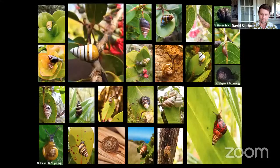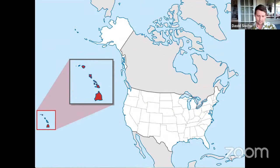Hawaii had one of the most remarkable land snail species radiations in the world, with over 750 species found nowhere else on Earth. And as you can see, there is great diversity of form and color. They are really beautiful animals. If you ever get the chance to see them in the wild, it's really something to come across them. Hawaii's snail diversity is comparable to that existing in North America, and Hawaii is 1/1700th the land area of North America. So just an incredible amount of diversity that's packed into these really tiny islands.